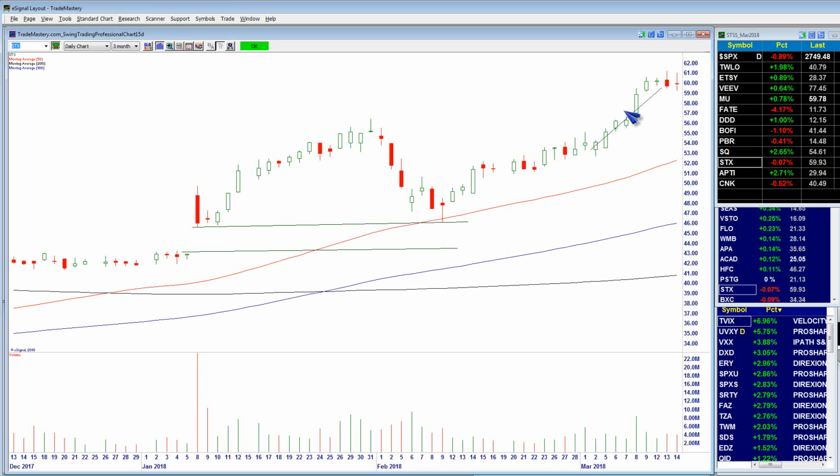But the point is, the ratio of fuel to air, the ratio of large green candles to red candles, is decidedly bullish, though bearish lately, so I wouldn't be going long right now or anything, but it did have a nice run up. And the ratio of green to red candles, I don't know, Steve, any thoughts on that?